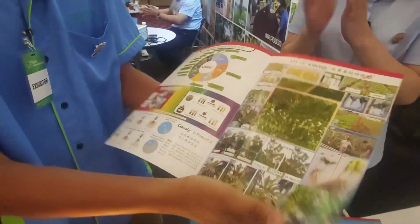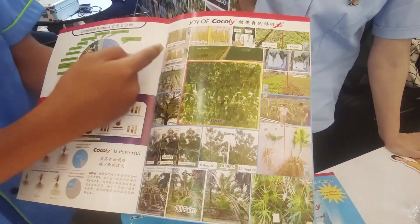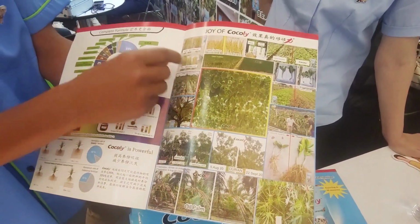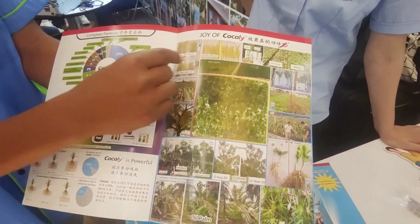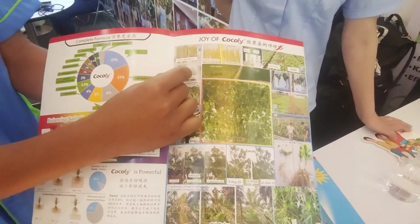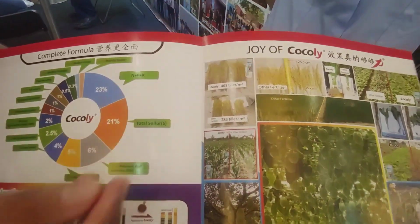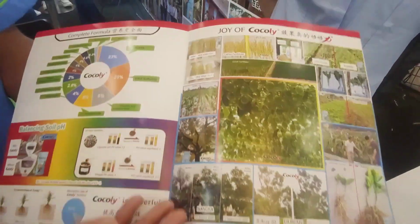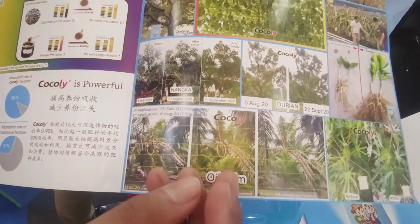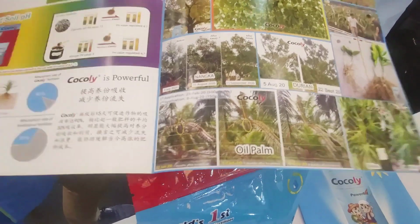Yeah, so you can see the case study from Malaysia. This is from paddy, which is an important industry in Malaysia. If Cocoly is used, the number of tillers increases, but without Cocoly, the tillers are a little bit less. Yeah, you can see the other, and oil palm as well. You can relieve the oil palm so that the oil palm can live healthily.